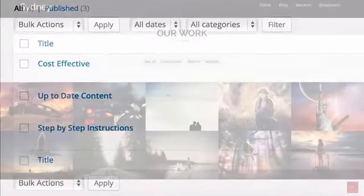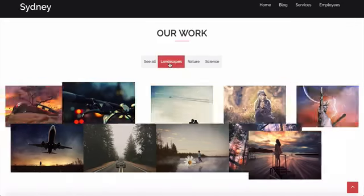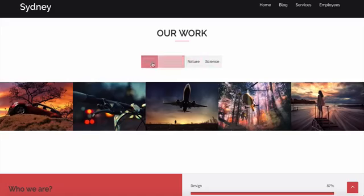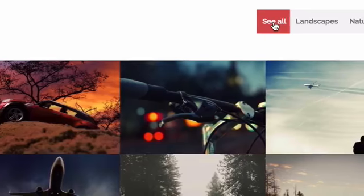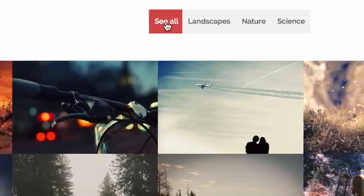Let's now have a look at how to add the work section on the website, which is all these photos here. This is really great. It's a little more complicated, but it's worth it. You'll be able to articulate your brand's story through imagery, your products and services, and you're going to have a great looking interactive gallery. I'll guide you through step by step, and if you need to pause the video, you can do that.